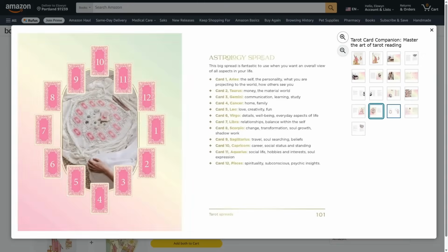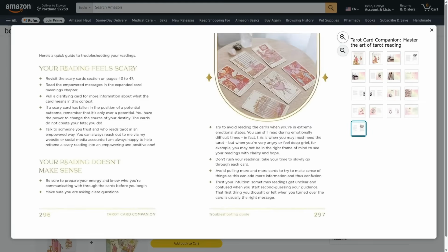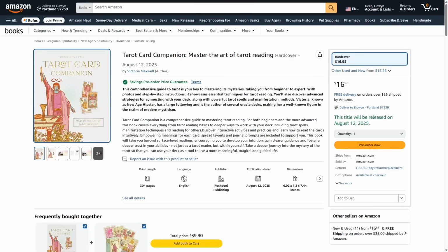And we have spreads provided here. And here we have expanded card meanings. So we have the Emperor, and it gives you keywords, correspondences, imagery, empowering meanings, reversed meanings, inquiry questions, affirmations, and a ritual. And then it has a quick guide to troubleshooting your reading. Very nice. And some more images here. So that's a look at Tarot Card Companion.